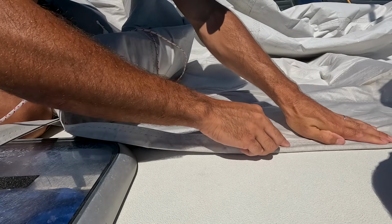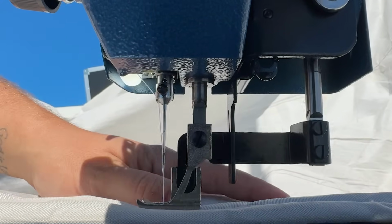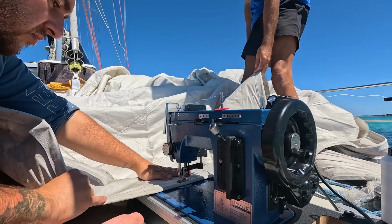Finally, we'll sew everything back together. This is something that has been on my mind for a while, but we only recently picked up a sewing machine so that we could take on these repairs ourselves. We are still looking at getting a new mainsail, just not something we can do for the few weeks that we are in the Bahamas.